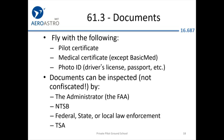All right, so these are some of the things that you need to know for the test. Until 9/11, the pilot certificate was a piece of paper, I think, and the photo ID was not required. So you could just go out and fly with your piece of paper and your medical certificate. Now you don't need that actually because of this thing called Basic Med. I think you have to know, for some test question, that they can be inspected by these various agencies.